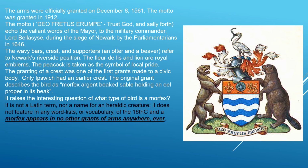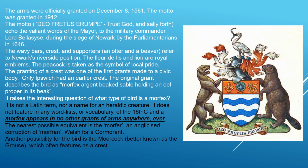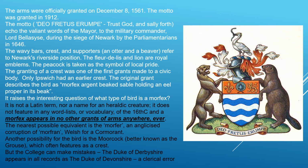It is not a Latin term, nor is the name for a heraldic creature. It does not feature in any word lists or vocabulary of the 16th century, and a Morphex appears in no other grants of arms anywhere ever. The nearest possible equivalent is the morpher, an anglicised corruption of morfran, Welsh for cormorant. Another possibility for the bird is a moorcock, better known as a grouse, which often features as a crest. But the College of Arms do make mistakes. After all, the Duke of Derbyshire appears in all college records as the Duke of Devonshire, due to a clerical error in the 14th or 15th century.